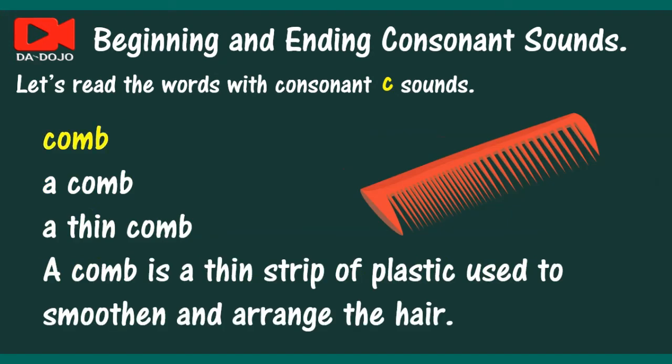Comb. A comb. A thin comb. A comb is a thin strip of plastic used to smoothen and arrange the hair.